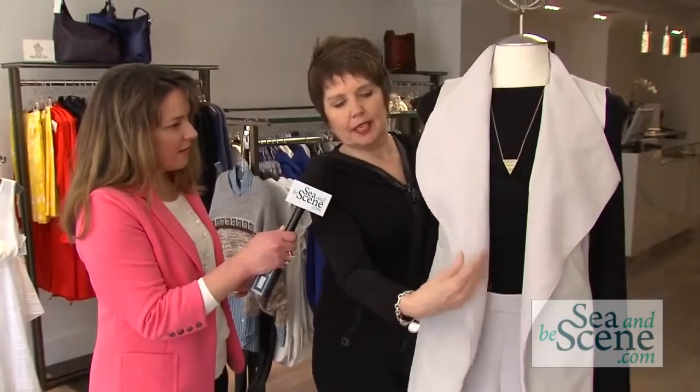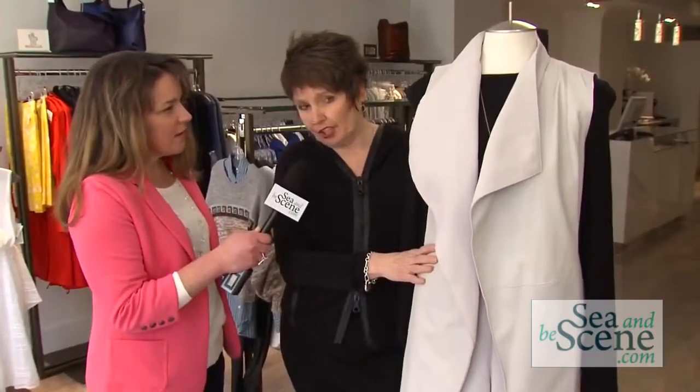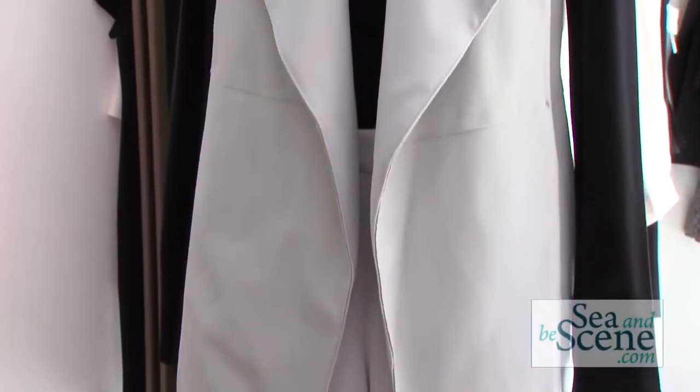Okay. And this allows the neckline just to flow as it falls. Gorgeous. Yeah. It's really great. It's a great neutral. It'll go with everything you already own. Right. It's really a great way to punch up your wardrobe for spring. And I could wear it with jeans or it's dressy. Definitely. Who makes this piece?